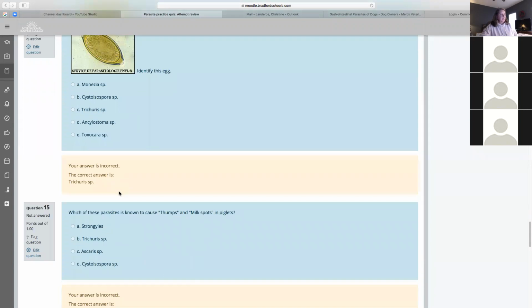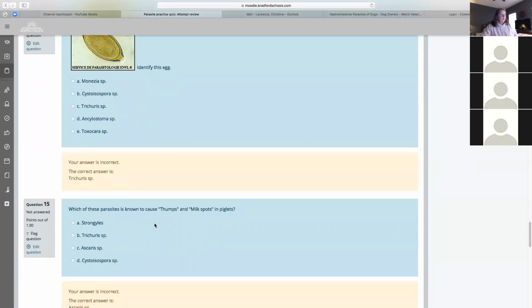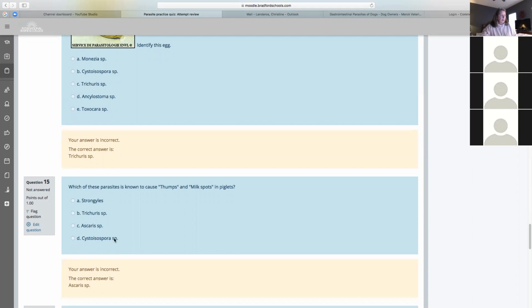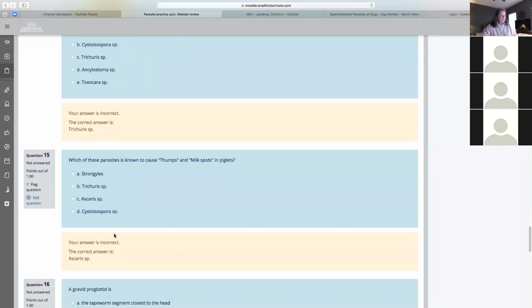Which of these parasites is known to cause thump or milk spots? And that is your Ascaris species. So this is the one we talked about in piglets. Ascaris suum is the one, but again, Ascaris species.